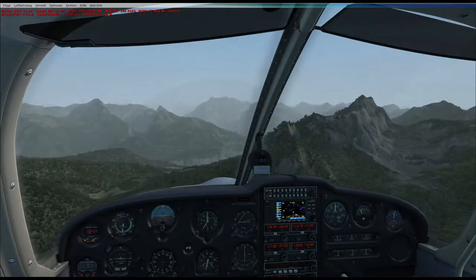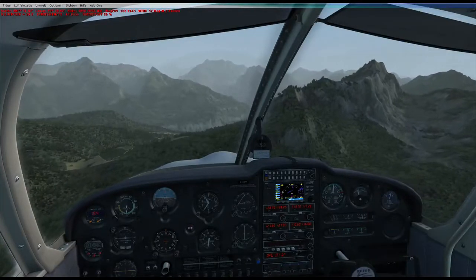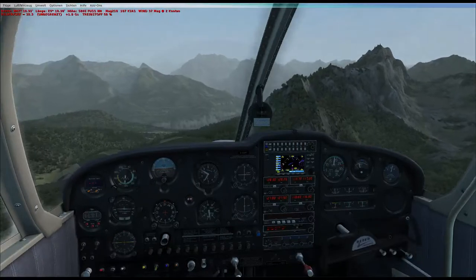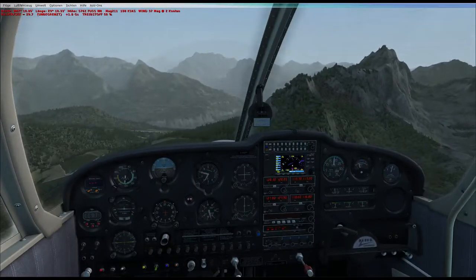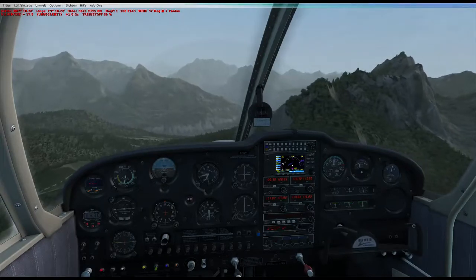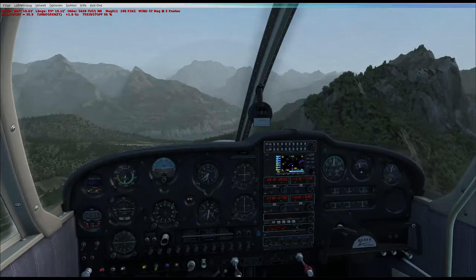I hope you can see this. How beautiful this forest is modeled here. And there's the lake popping up right below us. Of course, you shouldn't be doing this in the real world.